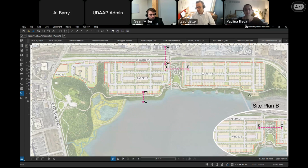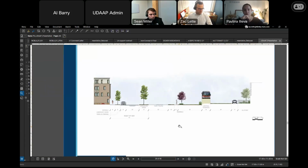We're not putting a public street, or a street or vehicular access, between the housing and the river. We want that soft edge of architecture and housing against the park, not the hard edge of transportation. And that's fairly consistent throughout the proposal. So this is section A.